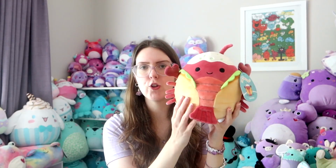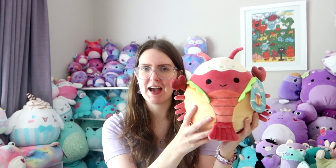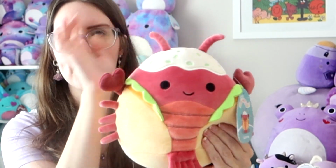This is an alien on a mission to visit frogs. The first 7-inch one is Larono the lobster. He is a lobster roll. It's such a funny and creative design. It's got his little lettuce peeking out here, then some mayonnaise on top. His tag also says he's a sous chef.